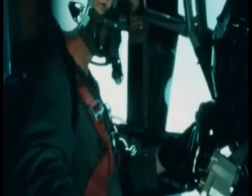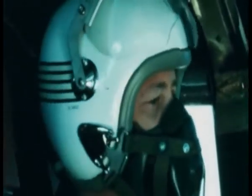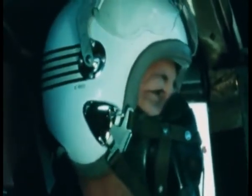Coming up on tower. 10 seconds. 5, 4, 3, 2, brake release now.